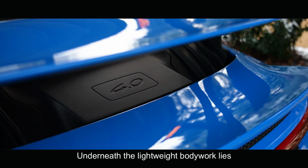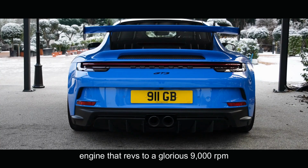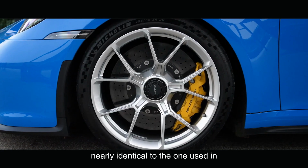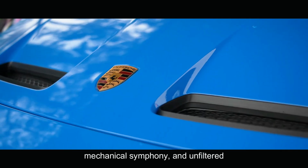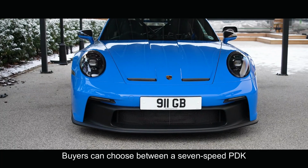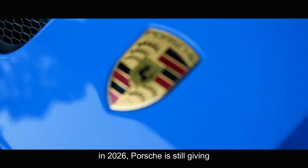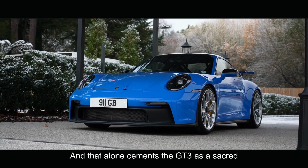Underneath the lightweight bodywork lies the beating heart of the GT3. A naturally aspirated 4.0-liter flat-six engine that revs to a glorious 9,000 RPM and produces 502 horsepower. This engine isn't just an evolution, it's nearly identical to the one used in Porsche's actual race cars, offering razor-sharp throttle response, mechanical symphony, and unfiltered feedback that simply can't be replicated by turbocharged units. Buyers can choose between a 7-speed PDK dual-clutch transmission or, for the purists, a 6-speed manual. Yes, in 2026, Porsche is still giving enthusiasts the option to row their own gears, and that alone cements the GT3 as a sacred offering in today's automotive landscape.